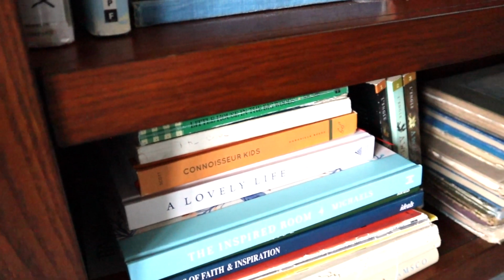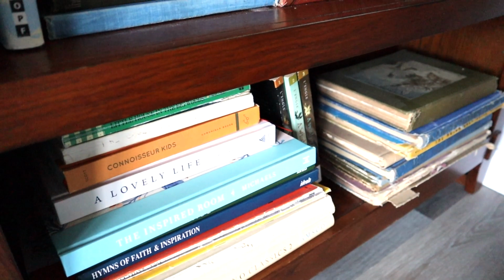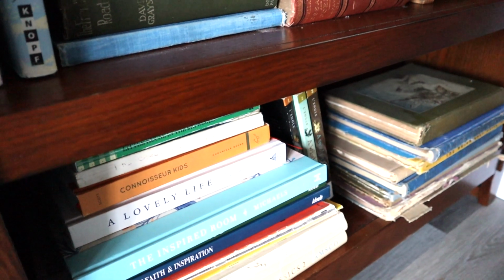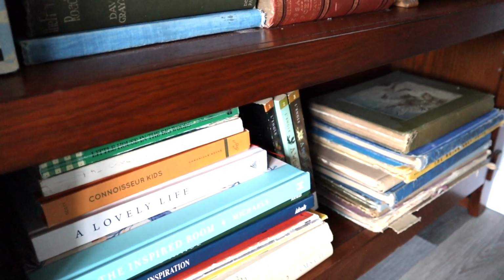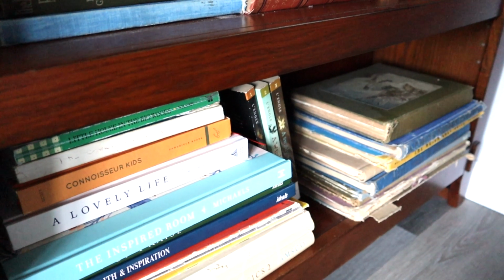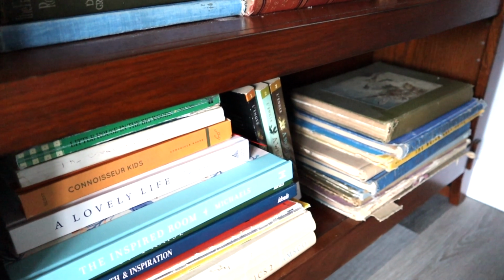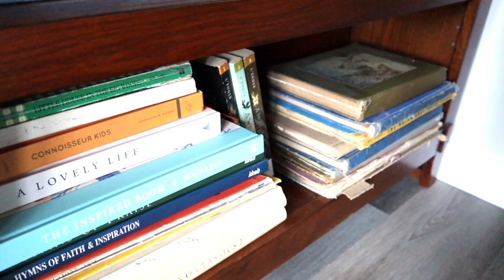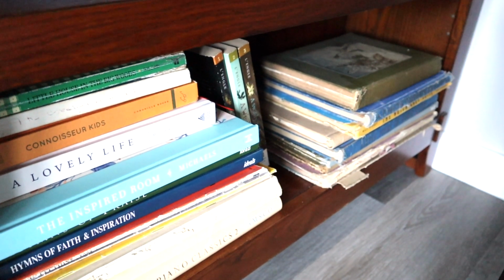They're just absolutely broken and falling apart. Instead of just tossing them away, I'm going to try to make like a wreath or some ornaments out of them. And then I have a few of the Wrinkle in Time. This is actually Molly's, but she ran out of room on her shelf, so I squeezed them in here. And then I have some antique children's books here that I'll pull out and show you.